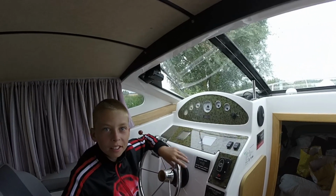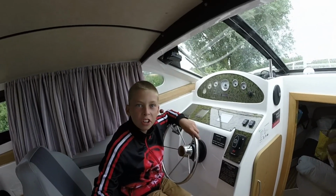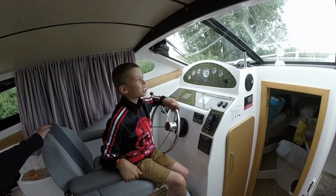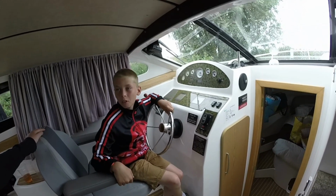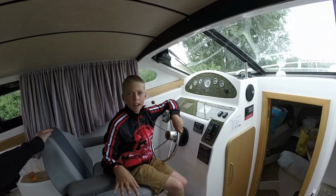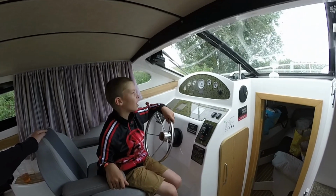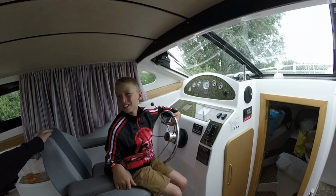On the Norfolk Broads, sometimes when you're going under a bridge, you do need to sound the horn. Sometimes for safety reasons, to tell oncoming boats you're going through, maybe. I'm not very sure on that, but I just do it. Some people don't read the signs, they just go under, but they're risking themselves, really.